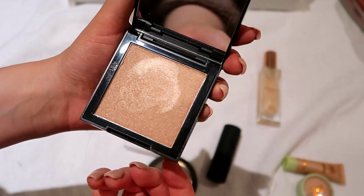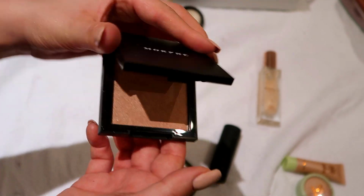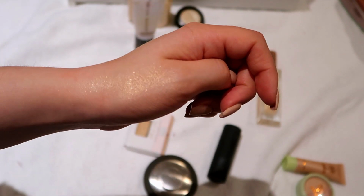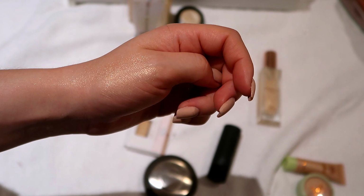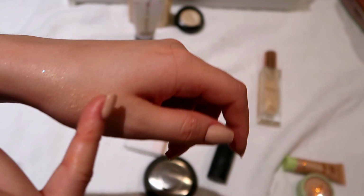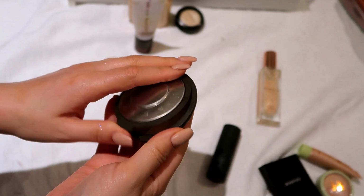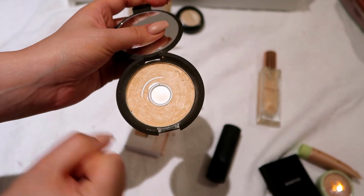I have touched that once and I just didn't really like it. Let's have a look at it again. I don't know, it's not bad, it really isn't. I just, it's a bit too glittery and a little bit too intense. I don't feel like I can build it, so I feel like it goes on like a huge streak of highlight.